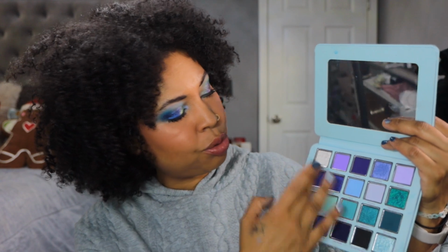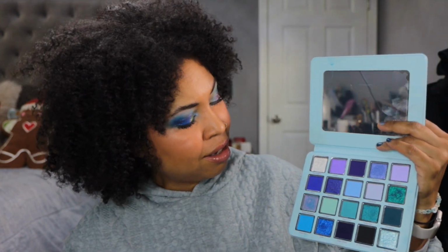I love having more than one inner corner highlight option in the palette. You only need one, but I was able to use several shades, including the mattes, as inner corner highlights. Everything was just beautiful. I'm really happy with this palette. I'm happy I purchased it, and I mean, 20 shades is a lot, right? But we've seen even larger palettes.